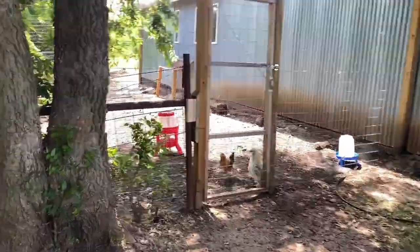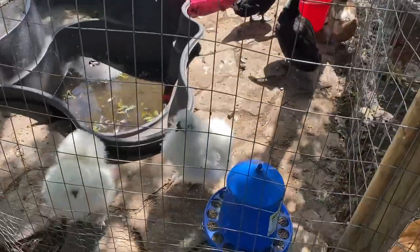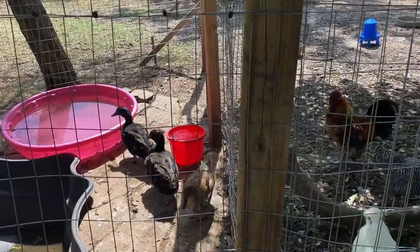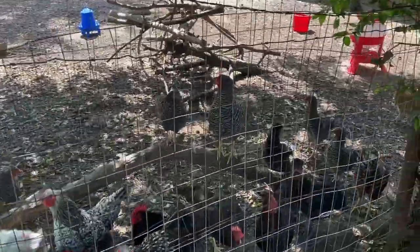Okay, guys, are you ready to come out? Look at all my girls and my boys. Got two silky roosters repairing our duck pond pool, hopefully next week. Got ruined with all the rain. So basically, we've got our males in there because they're naughty sometimes.